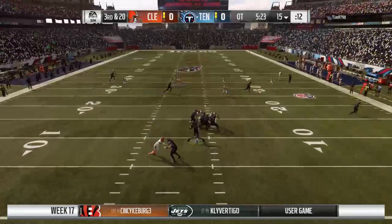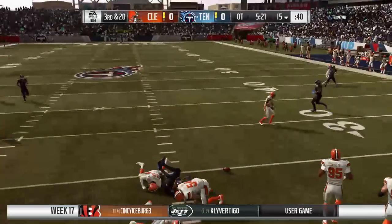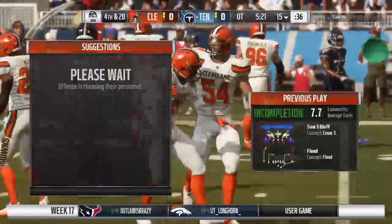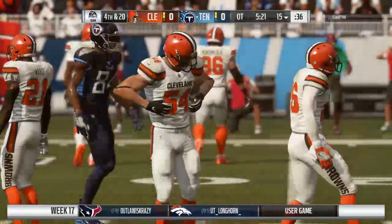Working out of the gun, Cousins. And he couldn't hang on to it through the contact. Incomplete. Well, their defense did its job. Now they're going to get the football with a chance to win it.